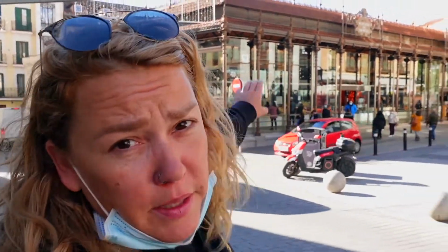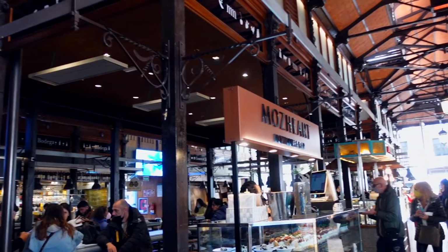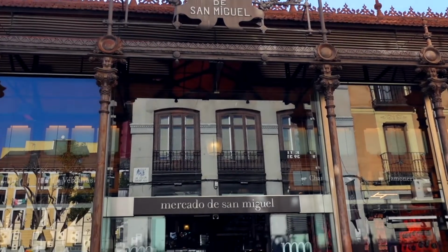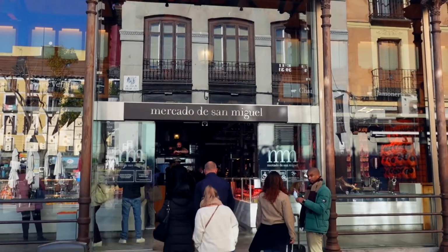All right, there are tons of mercados here in Madrid, which is one of our favorite things to do. The one right behind me is the Mercado de San Miguel, and it actually happens to be probably the most famous one in the city. But there's a cheaper one in the Latin district, which is the Mercado de la Cebada. And that one you're gonna spend about half the price. This one is a little bit pricier, but is beautiful.